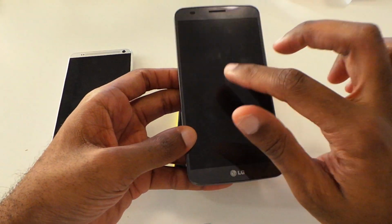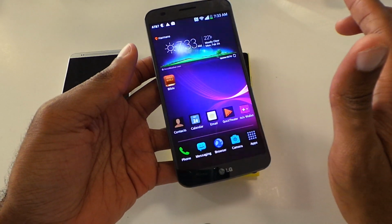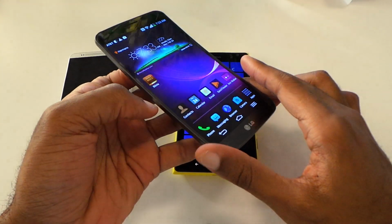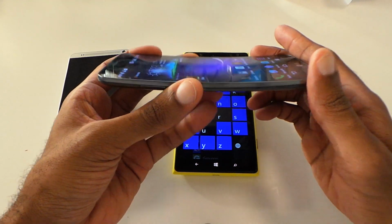I also will say that I really expect LG to come up with an LG Flex with a 1080p display. That would be the only thing out of these three that is maybe somewhat of a letdown.